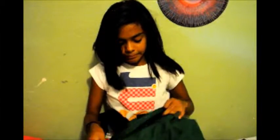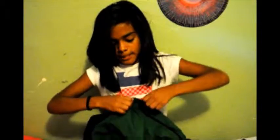Bye. Okay, this is my backpack. Let's take a look. It's green and it's powerful. Okay, it has 2 pockets. This one has nothing in it. I'm just gonna use it open. Then this pocket.